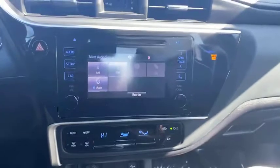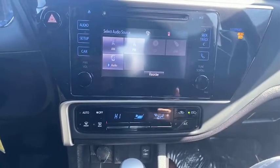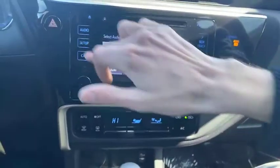In here, this one is going to come with the Toyota Entune suite of services. So you'll have your navigation on there as well as your music and stuff like that too, should you want to sign up for that. Pretty easy to use. I use it for mine. I have a Camry. Works pretty nice.